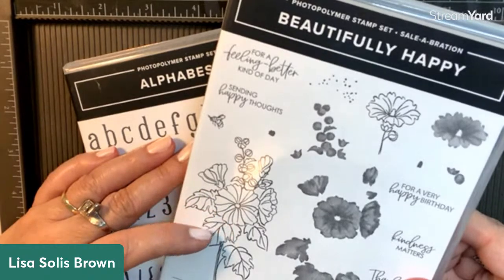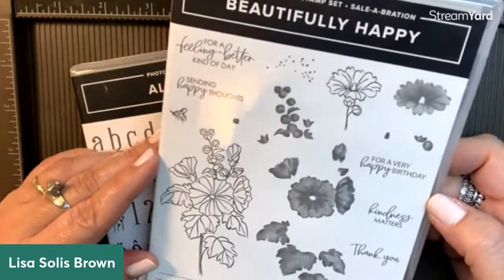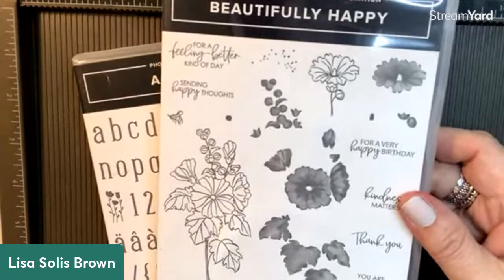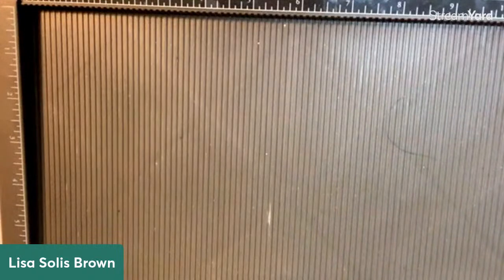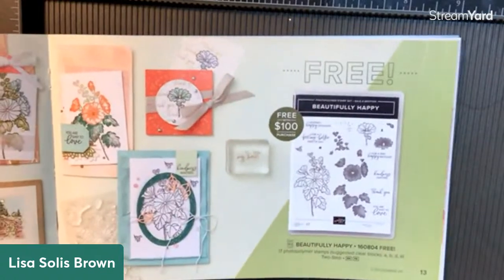It's a level 2. Okay. But it's worth it. The sentiments are beautiful. And I love the script. And they're small. And I love two-step stamping. Was one of my first techniques, so to speak, that I learned when I first became a stamper. And it's such an easy way to stamp. I love it. Okay, so let me get my kit out here. Okay, so I'm going to show you the stamp set in here. Here it is. Beautifully Happy, free with a $100 purchase, and you can see the beautiful samples in here. Okay. All right, let's get going.